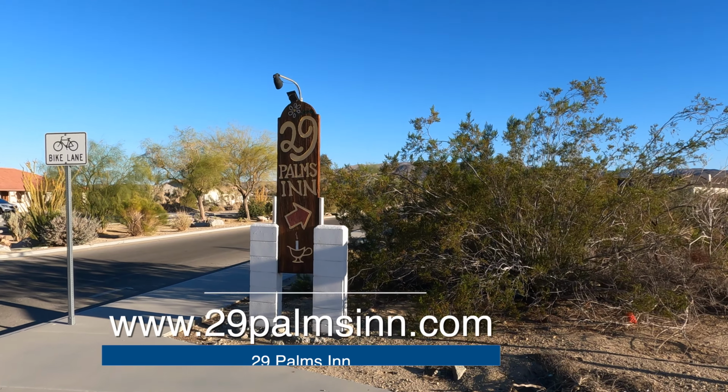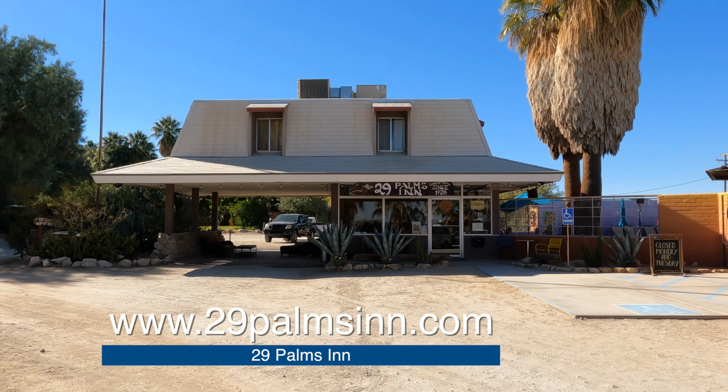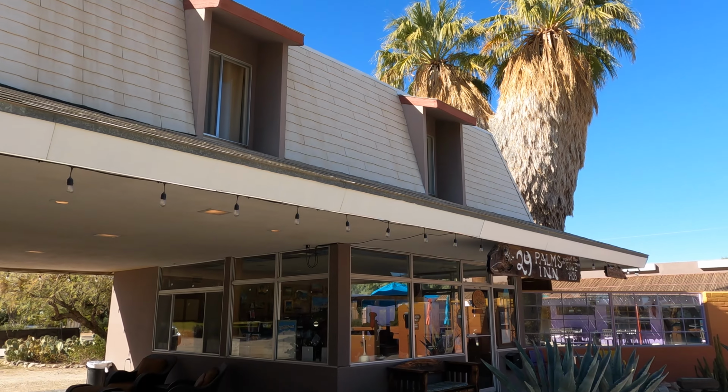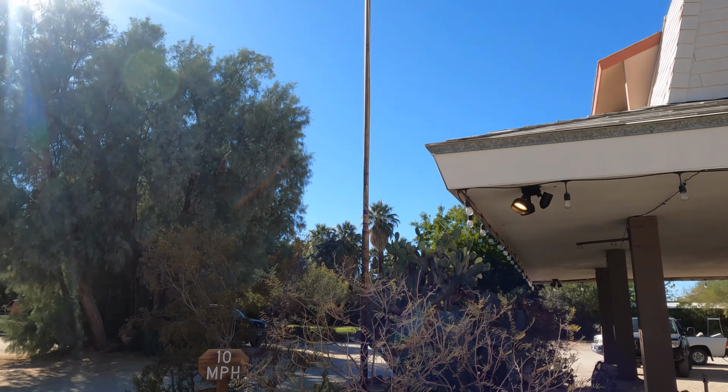Another historical place which has much relevance to the beginnings of the city is the 29 Palms Inn. This unique resort is nearly 100 years old, and the inn has been owned and operated by the same family in an area that is considered the birthplace of 29 Palms.